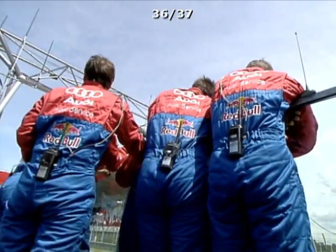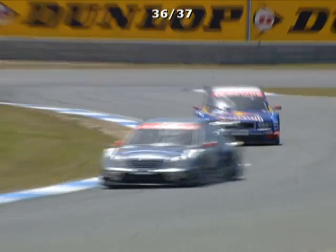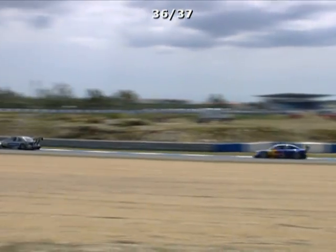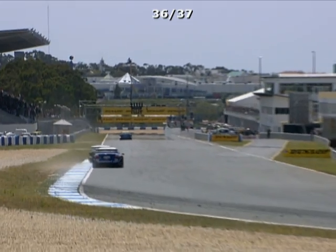Mercedes versus Audi, two of the young drivers as they head now up towards the line. It is just Christian Albers fending off Matthias Ekstrom, but he's under real pressure now. Accelerating up towards the end of the second round of DTM for 2004. Has Albers done enough? They sprint out of the last corner. The checkered flag is at the ready.